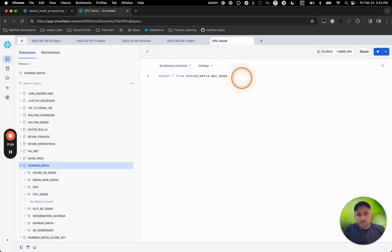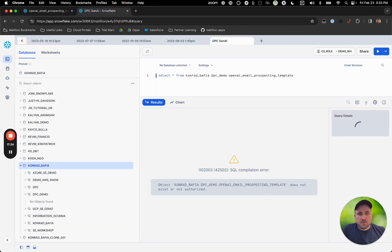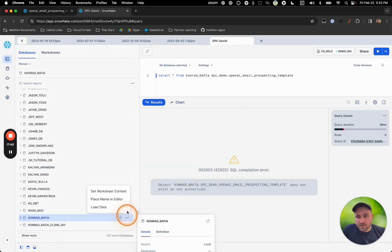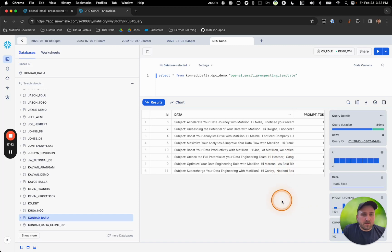So what was that table? It was called OpenAI template. What are we missing here? I probably have to refresh my... This is standard user error. Let's do, I think, let's quote this. There we are. And there we are. So we have some data.